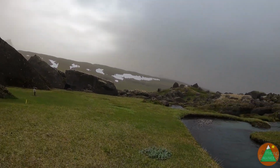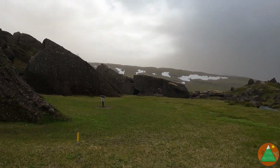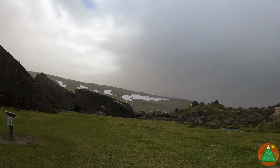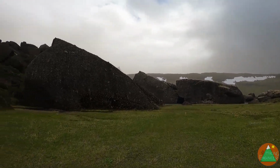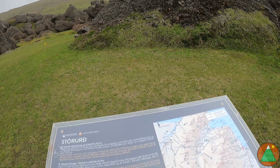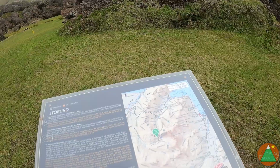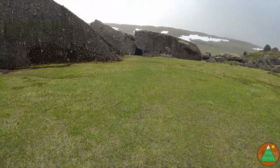We are in this magical little area, and maybe this is the lake they talked about not to miss. There was a shortcut back there, and there's someone here. Let me read what this says. Storurd. Oh, it just talks about all the trails and stuff. There are some people out here.